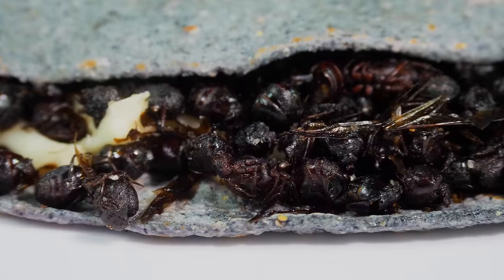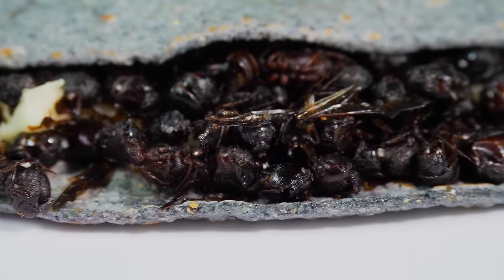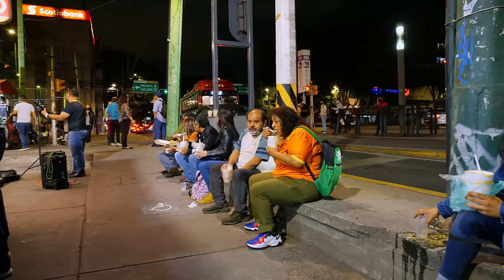These are the weirdest ants I've ever seen. Because they just have a really big butt. Yeah, yes, I know. Right? Yeah, yeah, yeah.